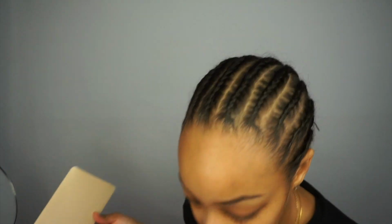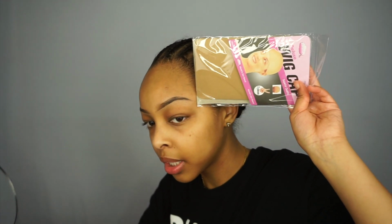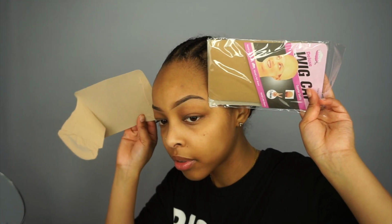Okay, now I'm one step closer to becoming bald, or looking bald. That's the goal. And I'm not professional or none. My sewing job was probably not how you sew here, but it's up, right? It's up. Okay, so the hair did come with wig caps, but I'm gonna use my own because it matches my skin tone better, I would think. Okay, it doesn't at all, but it's compared to this. This is the one they gave me, and this is the one I have.